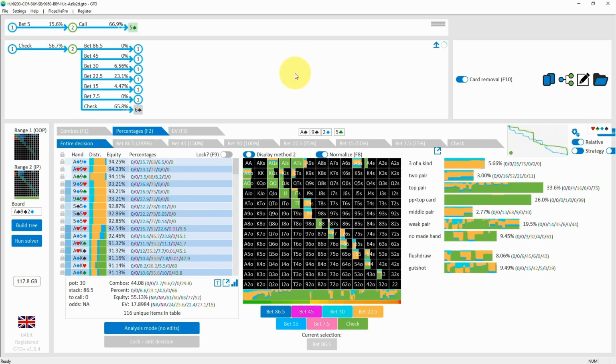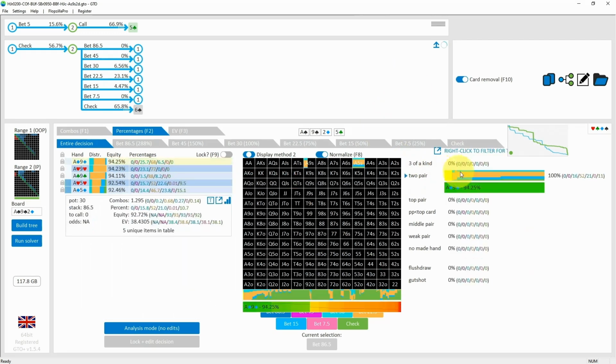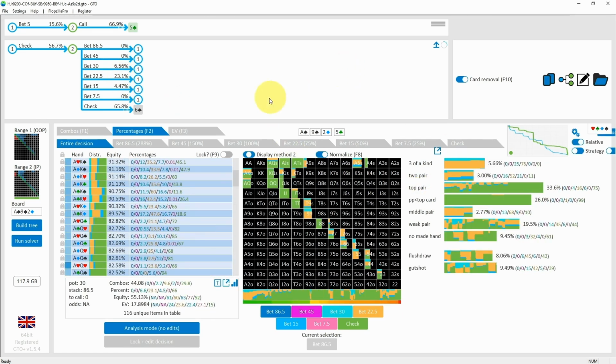The hijack makes a decision. They're going to be betting the stronger top pairs, ace queen and ace king for value, and hands stronger than that, going for a 75% bet size. Once again, their weaker top pairs and their pocket pairs will also check back and try to get a showdown. Both players check through this turn.